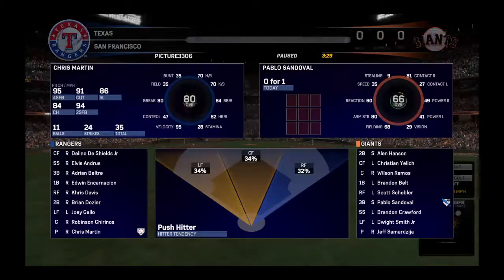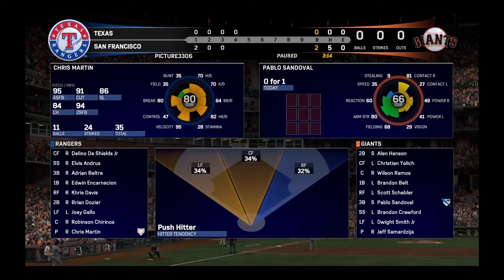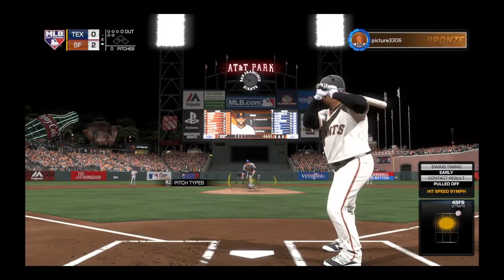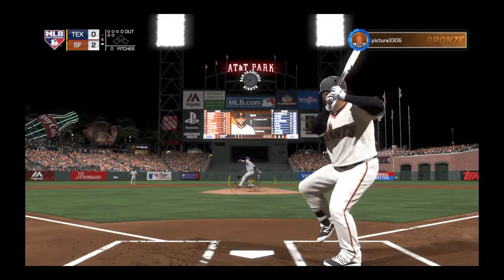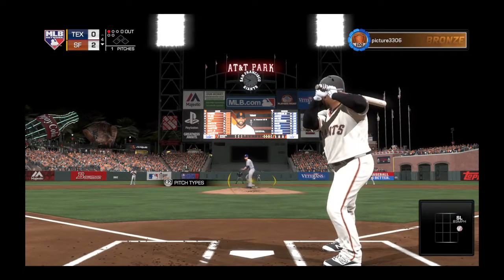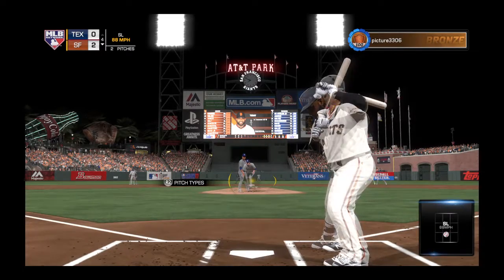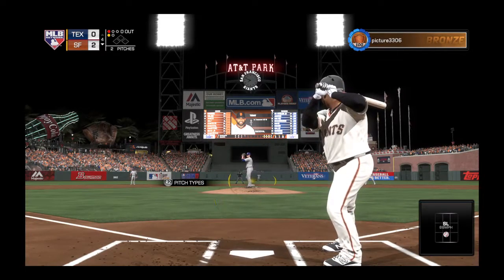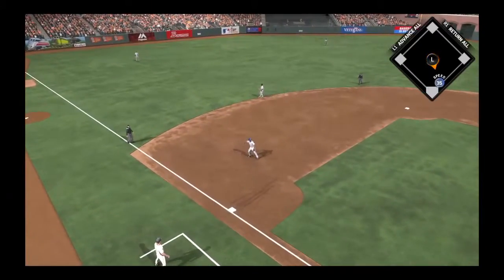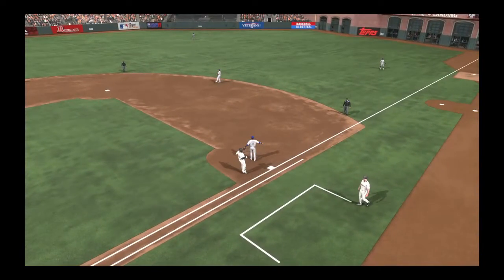Here's the Panda now. Pablo Sandoval. Taylor Williams. Number 48. Your attention, please. Now pitching for the Rangers. And he takes ball 1. Taylor Williams. 1-0 delivery. Went about halfway there, but it's a called strike regardless. Here's the 1-1. Andrews. Hot shot to third. Right there is Beltre. Throw on to first, and one third baseman grounds out to the other.